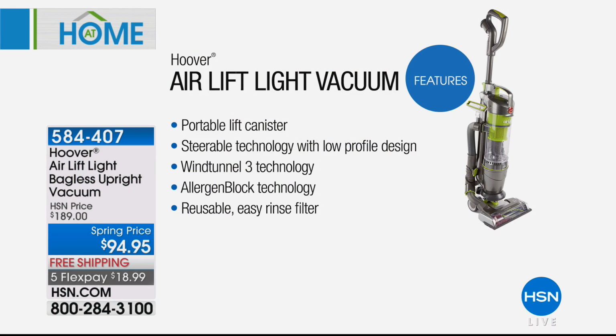By the way, you want to check out the features one more time? Portable lift canister. So a lot of you love a canister, but you know, it's kind of chasing you around like a little puppy dog all the time, and it's kind of hard to maneuver. Right. And you don't need it all the time. You want a regular upright vac for when you're doing your real vacuuming on your carpet. But when you need to do detail cleaning, that's where you get that wonderful canister addition.